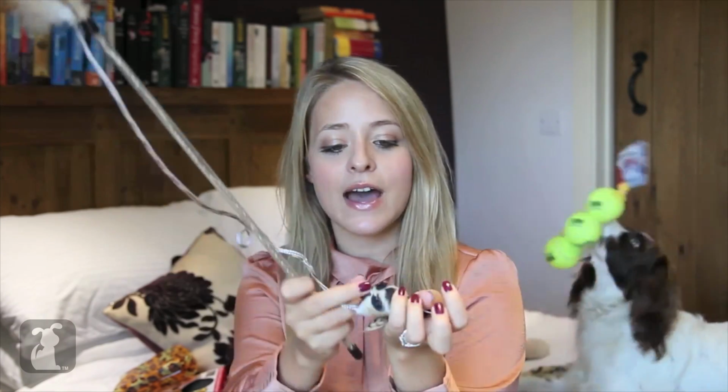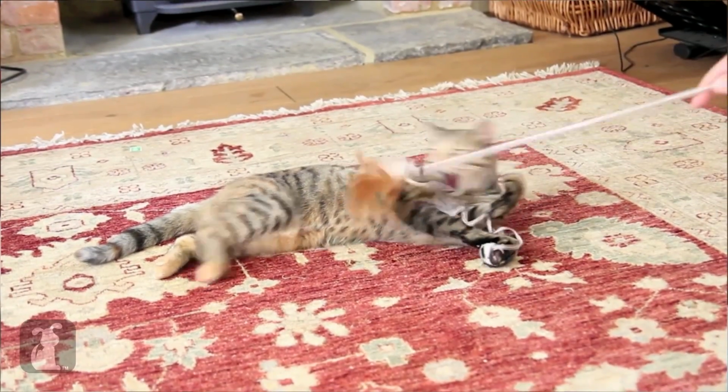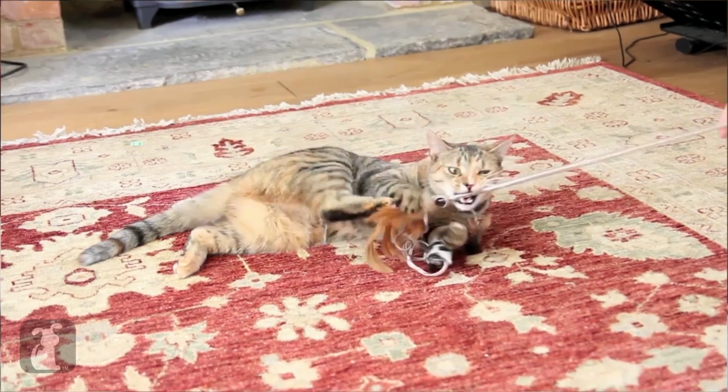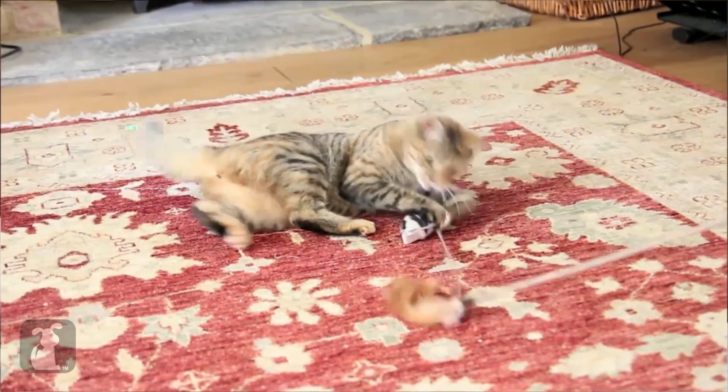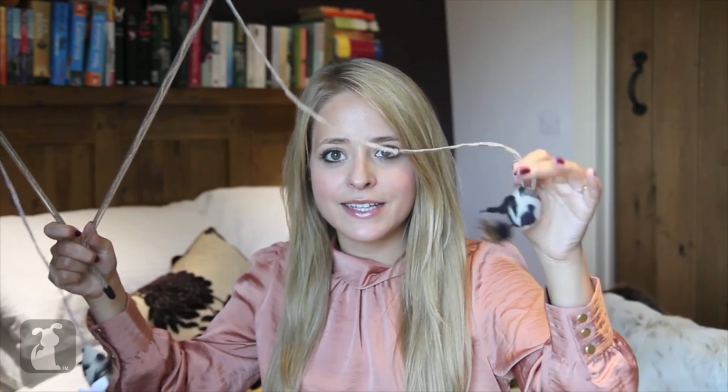And the next thing we got is this string with a little mouse on the end, and the reason why we got this is because we'd had one of these before, and the cats absolutely loved it. It's got these feathers here, and they like playing with that, but then it's also got the mouse with feathers on the tail. They absolutely love it. But it's meant to squeak, and I actually thought we'd lost the old one, but I found the old one, and it still squeaks, even though it's very beaten up.